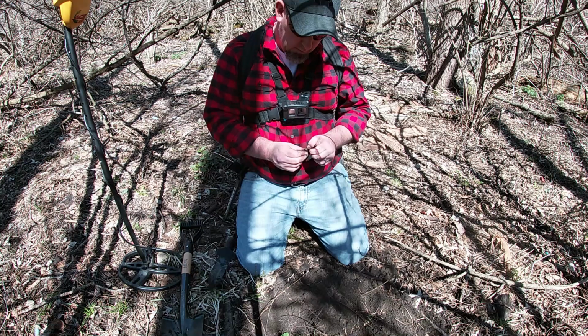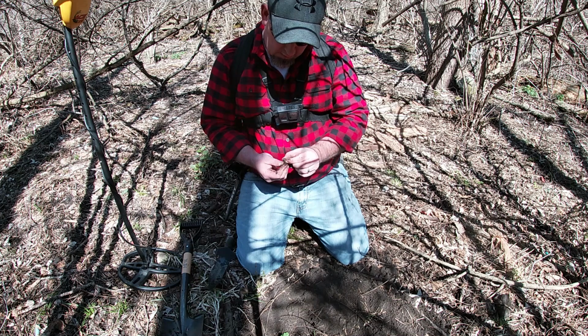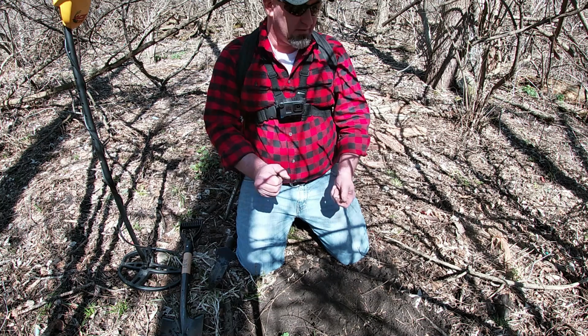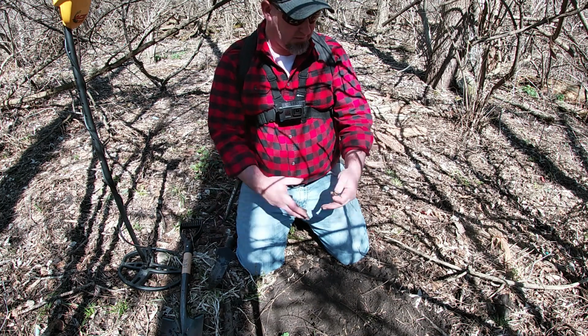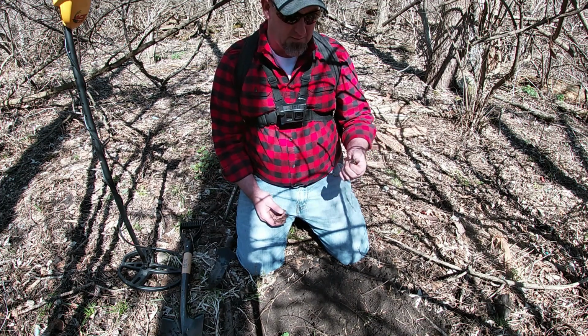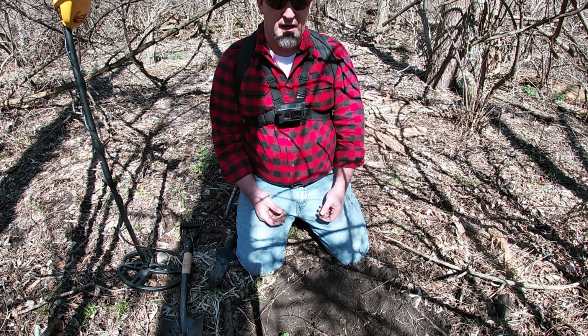Another shell casing. 9mm. Looks like a Luger 9mm. Looks like somebody just came out here and popped off rounds and just kept shooting until they ran out, and they're all just sitting right here. So I'm gonna go ahead and move into the foundation of the house and see what's in there.